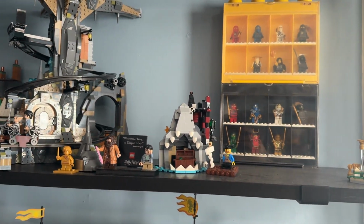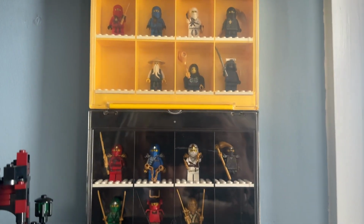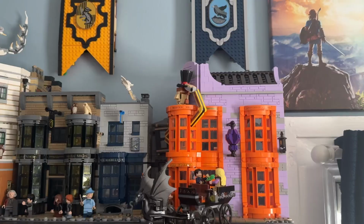And then to the very right here, we've just got some sets thrown in that were in my closet that I had to put on display because I reorganized my closet a couple days ago.